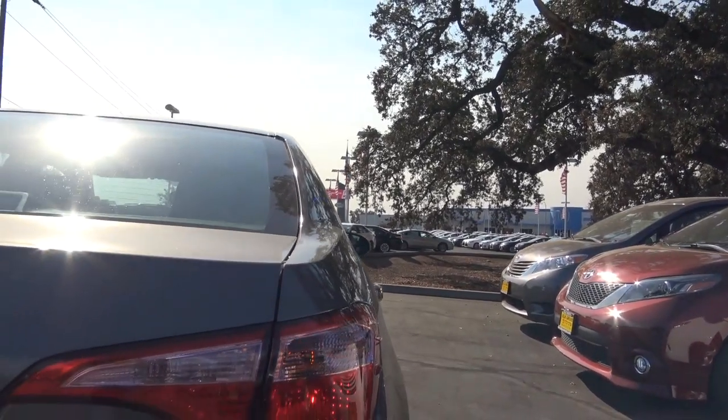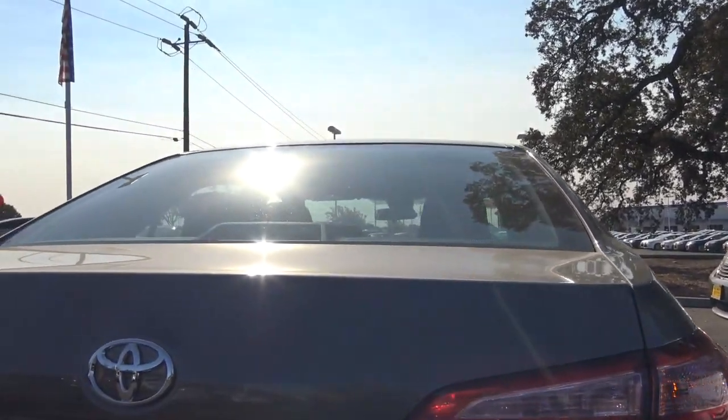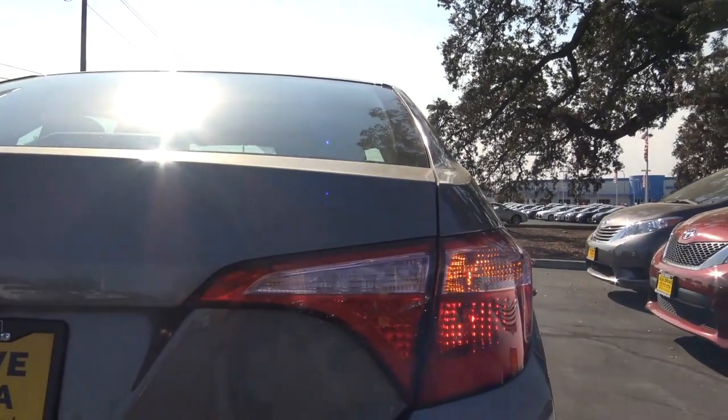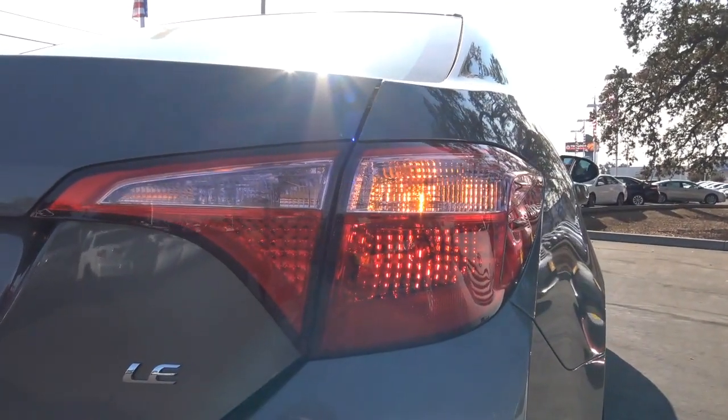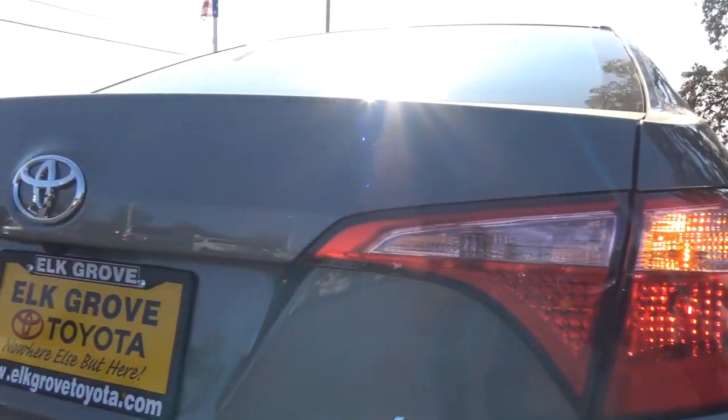Coming to the rear of the Corolla, you have a third brake light at the top. They have revised the taillights a little bit. Not sure if I really like it. Kind of reminds me of the 90s a little bit.